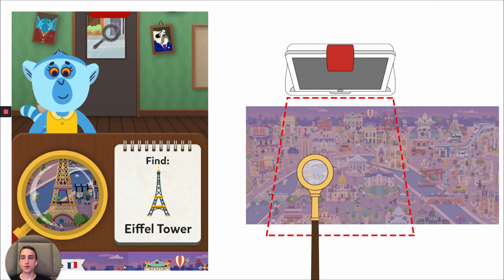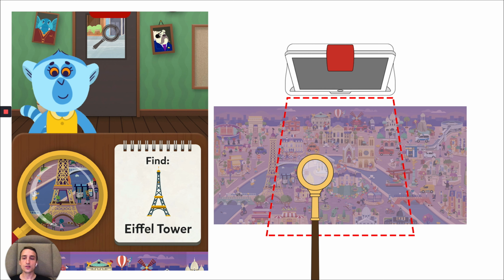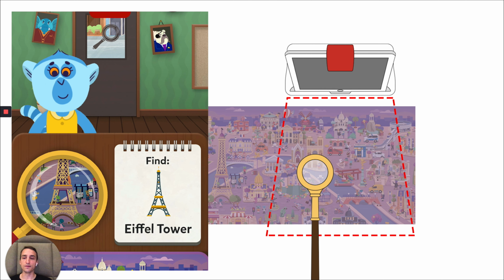So you can see in the UI, we also added a representation of the magnifying glass and a representation of the map as well. So when you move the map, you actually see some feedback from the screen that the movement of the map is detected. And this kind of subconsciously teaches the kid that moving the map has an impact on the game.